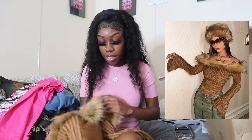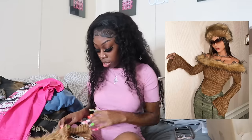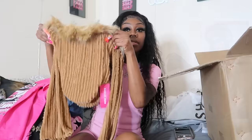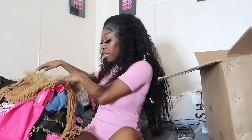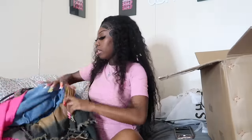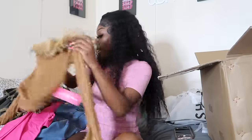But what size is it? I have no idea. Okay, the size is right here. It's a small. Small. Okay. That's gonna eat with this skirt right here, and the fur boots. Yeah, that's a move right there.